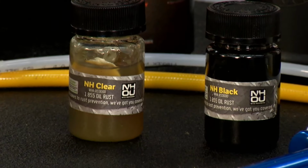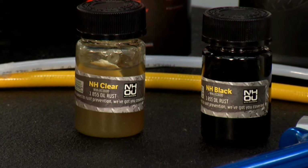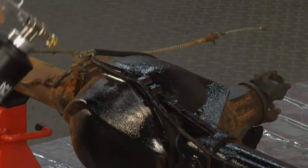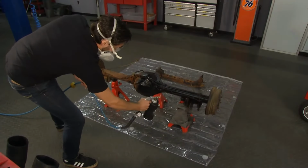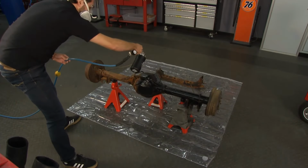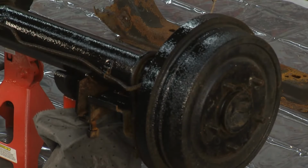Very low technology, simple to understand. You put oil on the surface, and unlike a conventional undercoating product, it will displace moisture. It will cut the oxygen off. Once you deprive it of either of those two, you take them out of the equation, you stop oxidation. So as long as product is on that surface, there is no oxidation occurring.